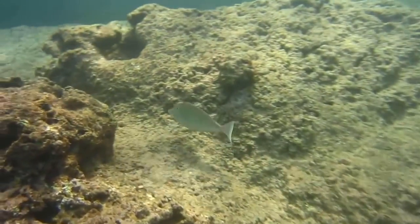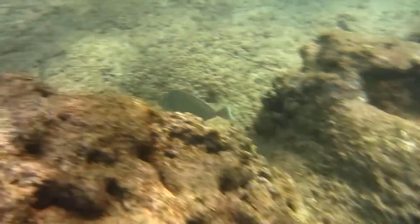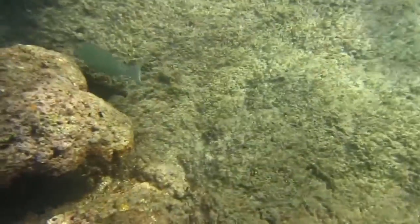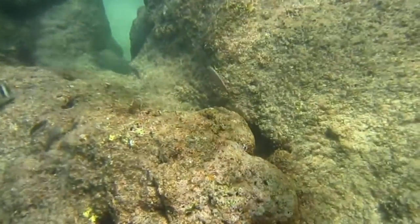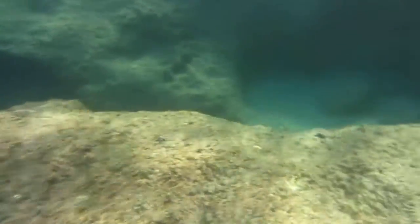Here's a kala or unicorn fish. I guess if there was a fish in Sesame Street, it would look something like this. And there's a blackfish with yellow eyes that I don't think I've ever seen before.